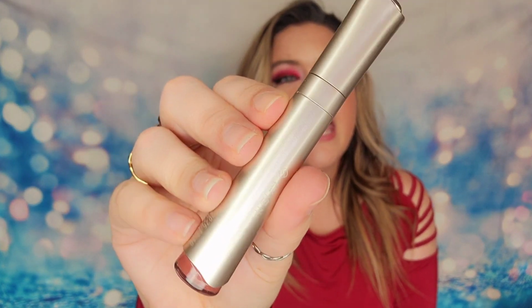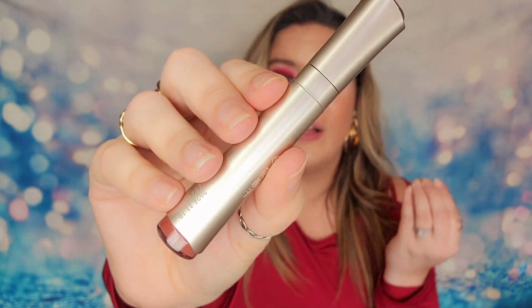Now, I've used their satin lips in the past, and what I will say is, again, they're so lightweight. You put it on and it's soft, it feels velvety on your lips, but it feels like you have nothing on. And I don't know how to explain that, but it's never heavy, it's not sticky, it's just lightweight, and you're like, wait a second, did I even put makeup on today? And then it's like, oh yes, I did put makeup on, I just can't feel it.